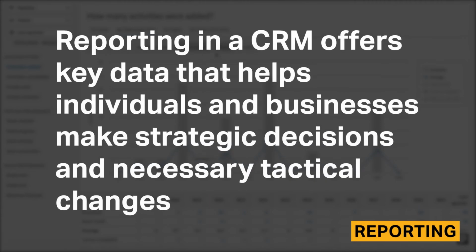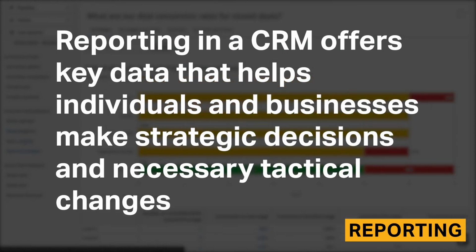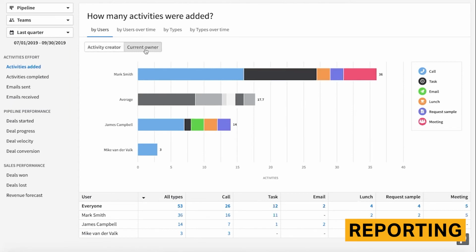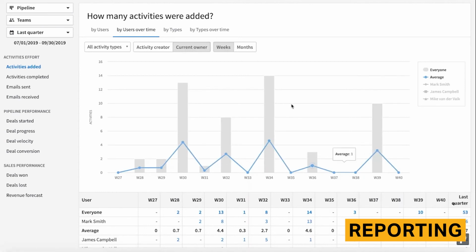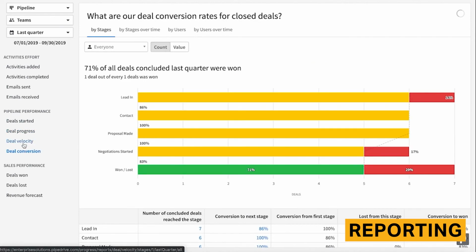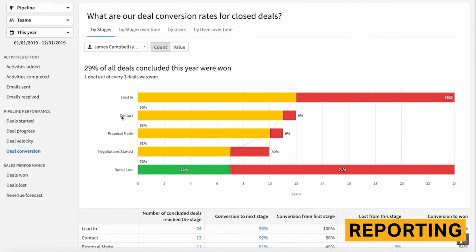Reporting in a CRM offers key data that helps individuals and businesses make strategic decisions and necessary tactical changes. This includes key insight reports such as deals won and lost, pipeline progressions, your sales funnel, and sales forecasting. Pipedrive offers all of these key insights in the form of dashboards, and the data is easy to read. Pipedrive also offers insights into email and task performance. Also, depending on the insight, you can choose whether to visualize your data as a column, bar, pie chart, or table.